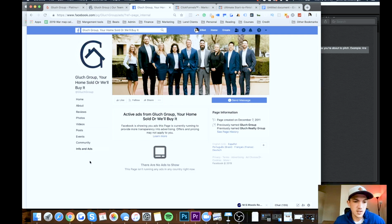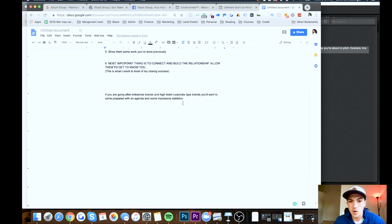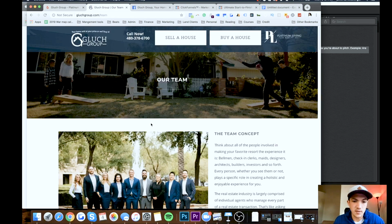is go to their page, and then I like to go to info and ads. Oh, they're not running ads. That's one thing that I might put in a document, create a note about. No, they don't have a Facebook pixel. Maybe put a screenshot in there, because then during the meeting we can refer to the screenshot and talk about why they're not doing that.